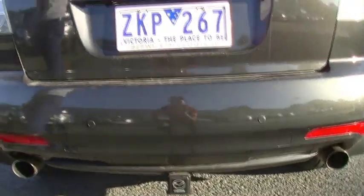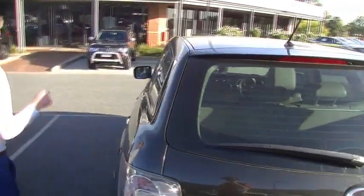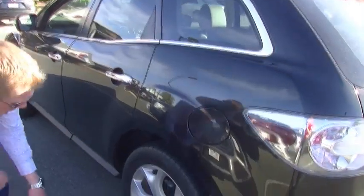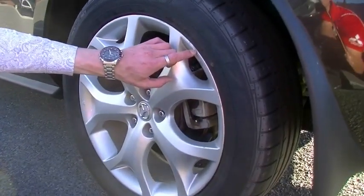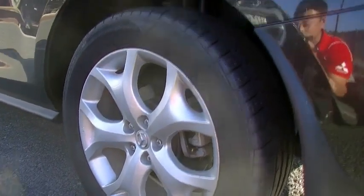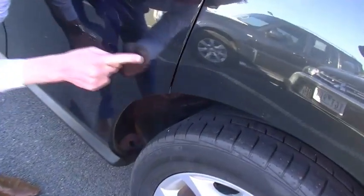Now, we'll get into the hatch very shortly, but coming around now onto the passenger side of the car, generally this is where you'd find any damage being the curb side of the vehicle. Starting with the rear alloy wheel, very, very good condition. One very tiny nick right on the outside lip, very, very small and hard to pick, but a great condition tyre on the rear.